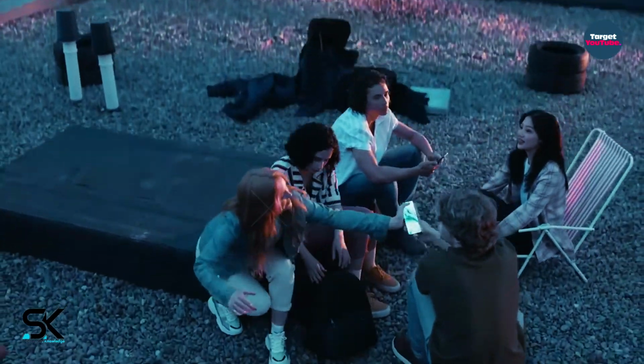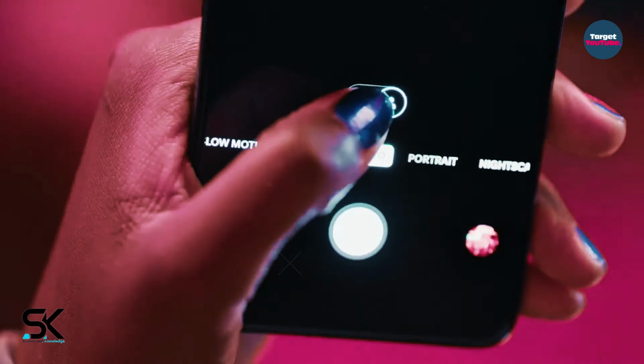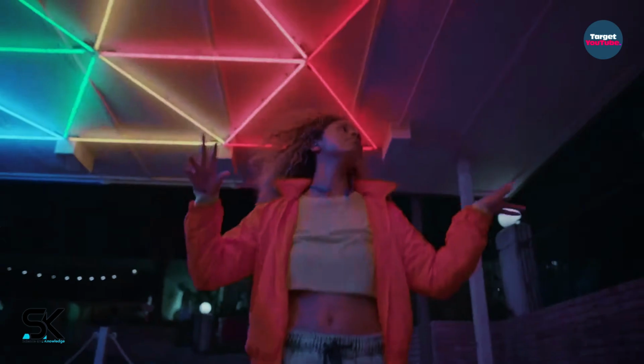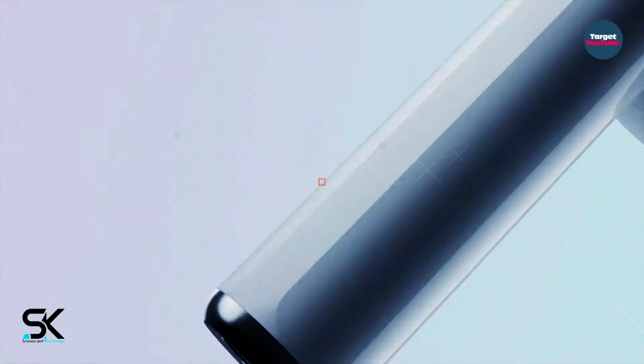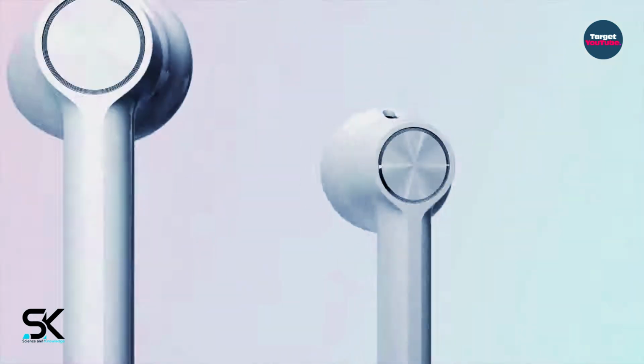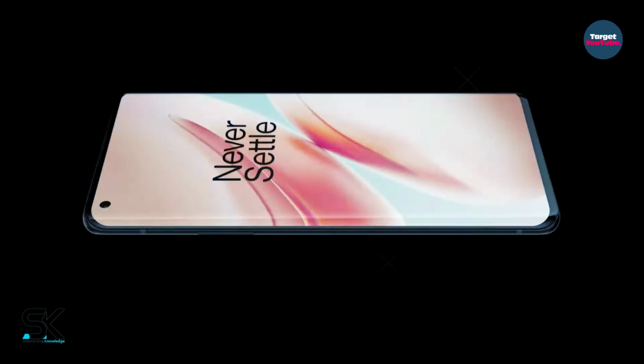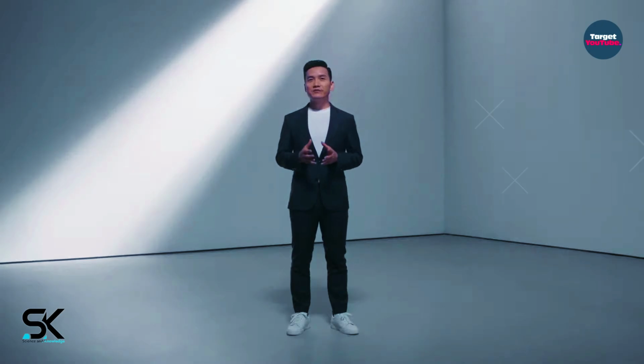Over the past year, we also grew as a company. We introduced a new strategy and launched more new products than ever before, to bring the OnePlus experience to more users around the world. I want to thank you all for believing in OnePlus.